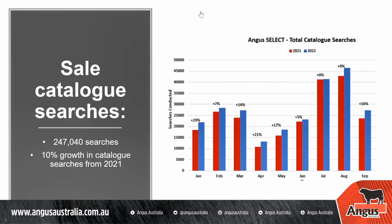So it really does highlight that now more than ever, people are going online to search for their next bull, female, or genetics they wish to purchase. And probably just like doing some research for a car or a house or anything else you're looking to buy and spend a bit of money on, people do want to do their research first. They want to look these animals up and they want to find them in a really easy area where they can look at pedigree and EBVs and selection indexes and things like that. So it really is a great resource for members to use.